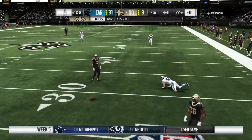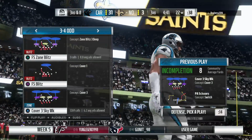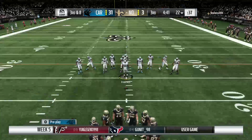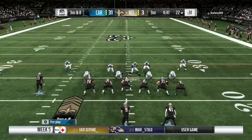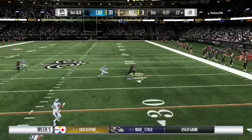His throw incomplete. Jared Cook, the tight end, was the target. And it's 3rd down. I wouldn't be shocked at all right now if there's a look of surprise on the big fella's face because he had the route that he wanted, running the corner, and usually he's able to use his body and catch the football, but a really nice play by the defenders, able to knock it away.